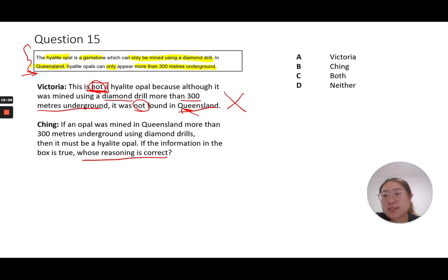Ching said, if an opal was mined in Queensland more than 300 meters underground using diamond drills, then it must be a highlight opal. Like I said before, must be, no, it doesn't have to be. Just because highlight opals can only be farmed in that way in Queensland does not mean everything farmed that way is a highlight opal. So neither are true.